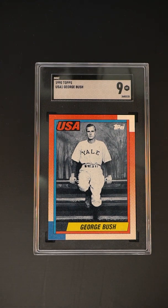So what is always true when you're looking at these rare one-offs is however many the manufacturer made is one thing, but so few of them actually enter the market through viable means that usually some fraction of what was actually made enters into the market, because these were never put into packs. So as it sits, this is definitely one of the finest copies that we've ever brokered.